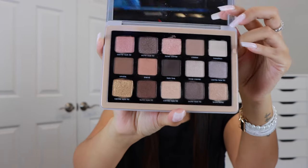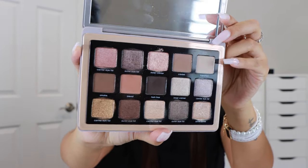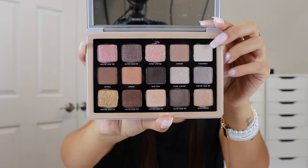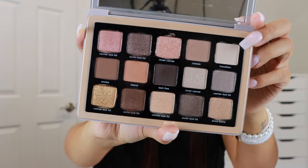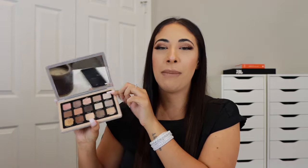I mean, is it even a fall eyeshadow palette if you don't mention the Natasha Denona Glam palette? This one is just stunning. Like, I mean, does it get better than that? The colors, the formula, the pigmentation.